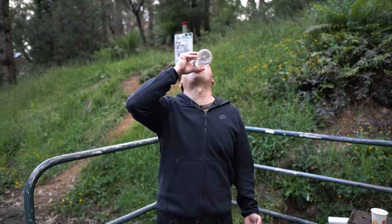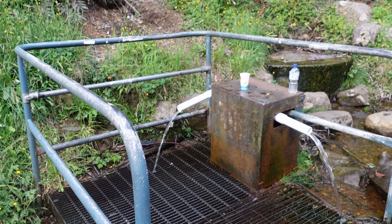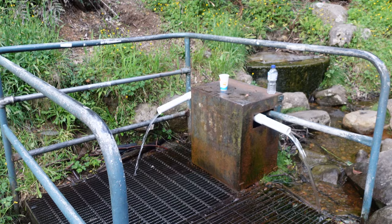While you might wonder how safe the water is, rest assured the water here is regularly tested by Parks Victoria and is turned off if the reports indicate the water is not safe for drinking.